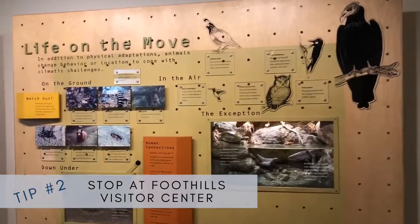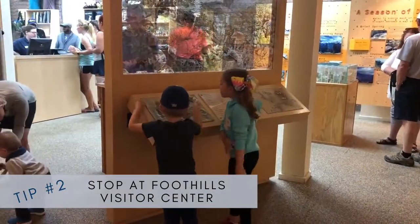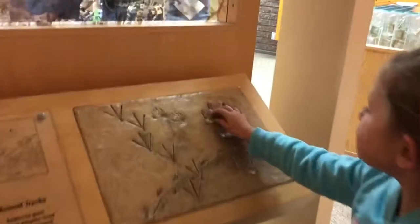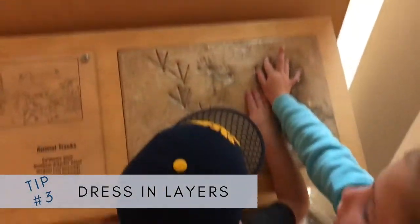My second tip is to stop at the Foothills Visitor Center, where you can ask a park ranger to help you decide on the best places to stop with little kids, along with the easiest hikes. Make sure to take notes on your phone or bring a pen and paper and hit the restrooms before you go. My third tip is to dress in layers.